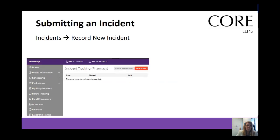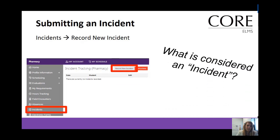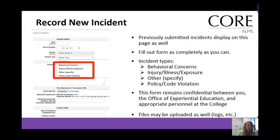We also have an area to report incidents, along the left-hand side underneath absences. You can hit record new incident. So what exactly is an incident? There are 4 types listed here: behavioral concerns, injury, illness, and exposure, policy or code violation, or other, and then you specify it for us. You'll be able to see your previously submitted incidences on this page as well. Please fill out the form as completely as you can, and this form will remain confidential between you, our office, and appropriate personnel at the college. You may also upload files if they're applicable as well.